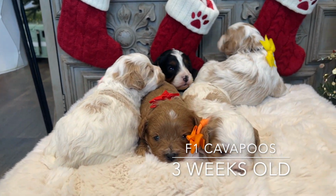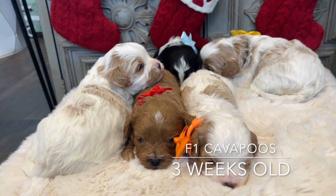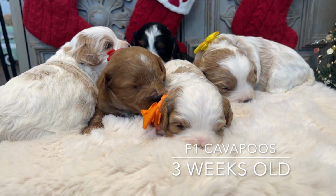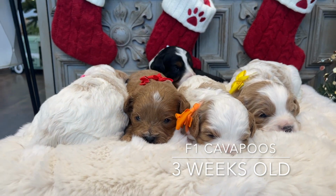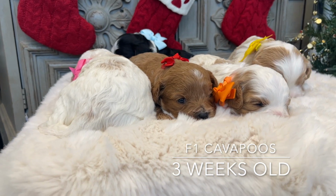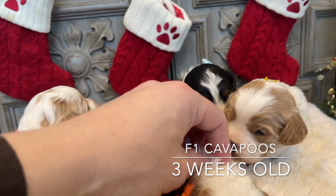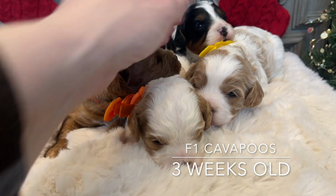They are 3 weeks old, and as you can see, they're really starting to move around a lot more. Their eyes are open. They've started sound exposure this week. And then we're going to start introducing novelty items to their whelping area. Start introducing them to the world. Teaching them that the world is safe and that they are going to do just great in this world.